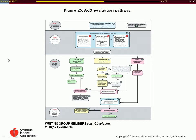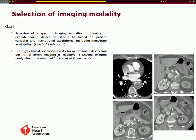The next step is to perform diagnostic investigation. And for the intermediate and high risk, appropriate and expedited aortic imaging is recommended. And they do not recommend a specific imaging modality. What they recommend is that you should choose your modality depending on the patient and the expertise and the logistics of what is available. And they also suggest that if high clinical suspicion exists for aortic dissection and initial imaging is negative, you should move on to perform other imaging.